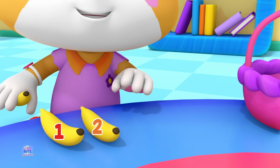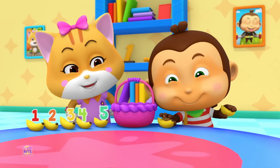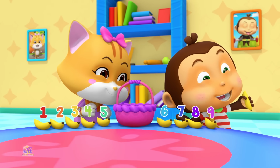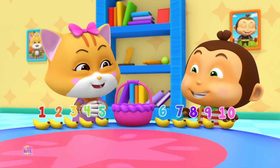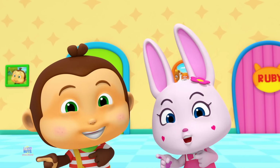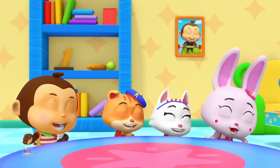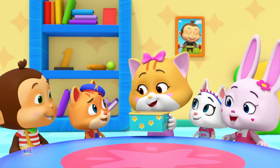Meow! 1, 2, 3, 4, 5, 6. And then some more. 7, 8, 9. And then one more banana makes it 10. Counting, counting, counting. Counting 1 to 10. Counting, counting, counting. Let's do it all again.